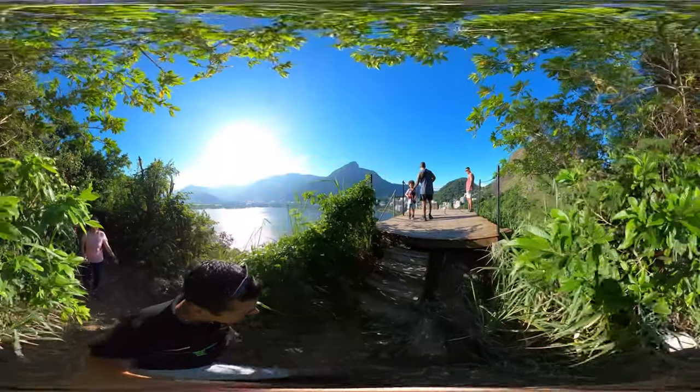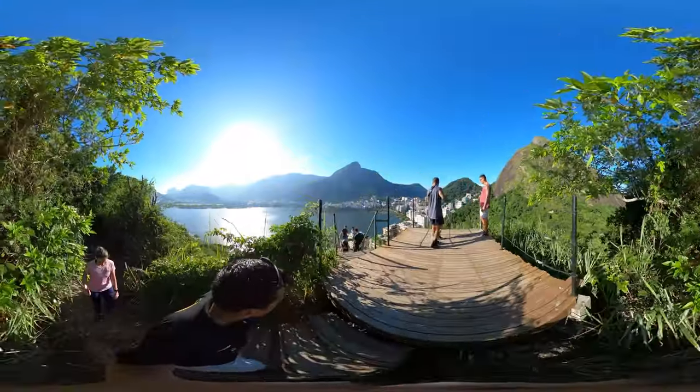After this hike, we received a nature's reward, which is this wonderful view.